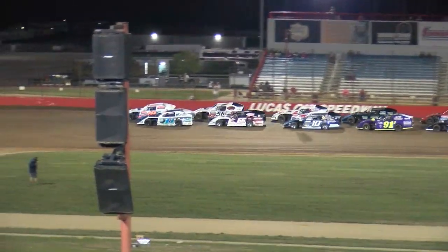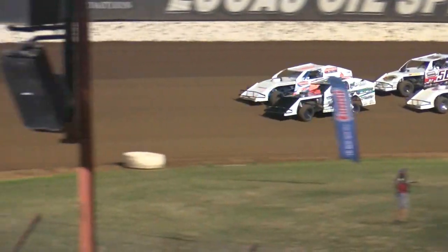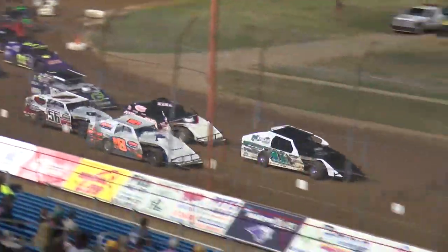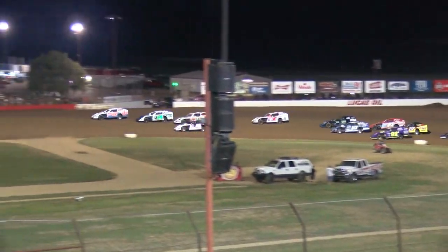Side by side and wheel to wheel. Logan Smith to the inside. Had a great hole shot on the opening lap before we went under the caution. See if he can get off to another good start using the lower line, and he will. Has the hole shot over J.C. Morton, but J.C. likes to run up top. He can get a good run, and he will.